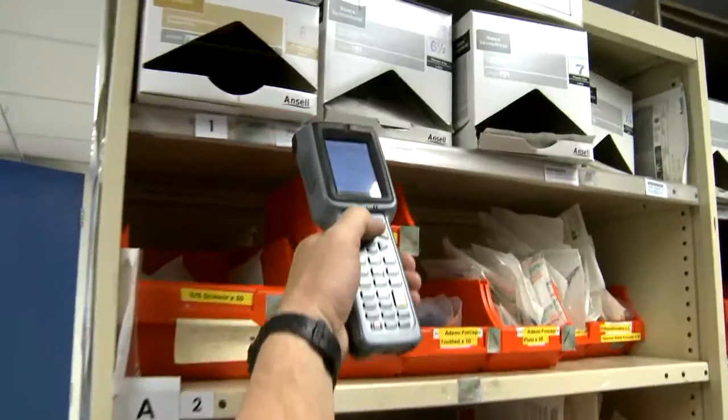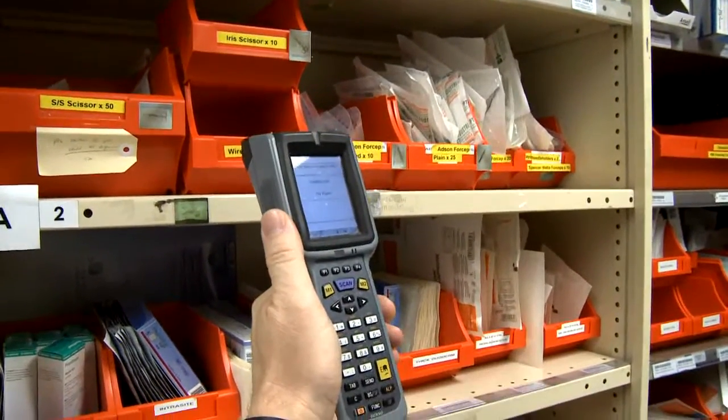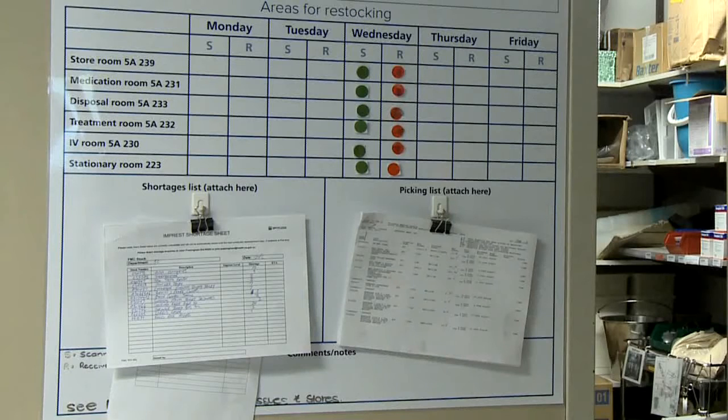Which items were scanned? There is a spot on the water replenishment visual control board for the picking list to go. The water replenisher needs to know who to contact on the ward, which areas to scan, so there is a scan location map with the areas they need to go marked out on it. There is also a spot for ward and store staff to write notes to each other as needed.